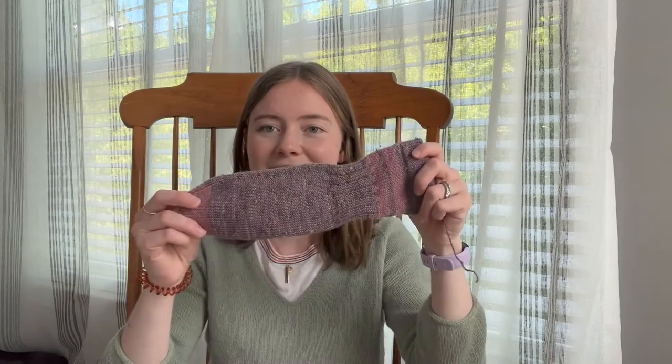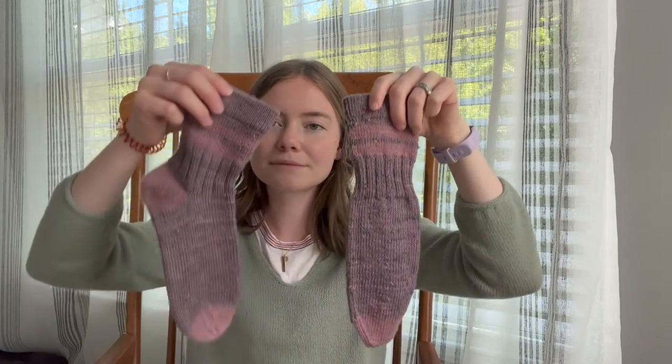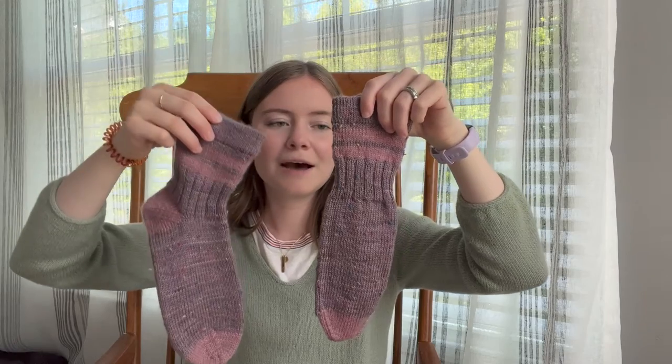So I did finish these up almost. I have one blocked, which I may have had last time. And then the second one, I have not put the heel in yet. And it hasn't been blocked. So, yep. I think this might be my first time fully knitting two socks with Afterthought heels. It was something I wanted to try for a while, and I've done one sock, but I hadn't done a sock set.